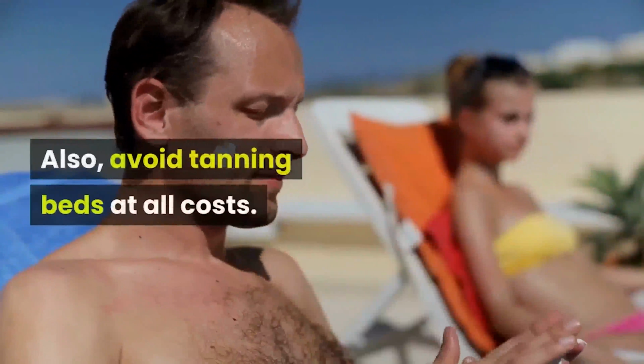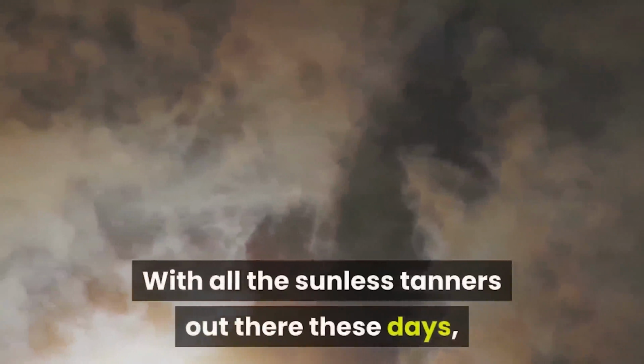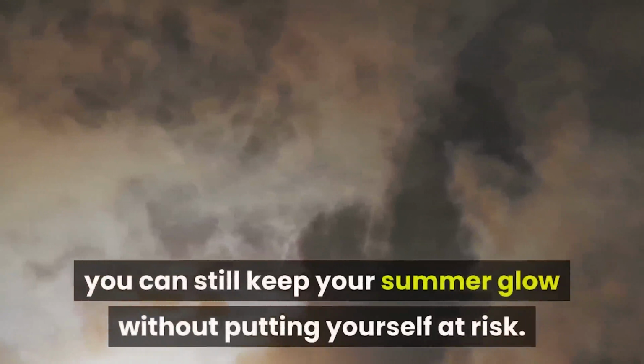Also, avoid tanning beds at all costs. Though you may want to extend that summer tan into the winter, the risk of skin cancer is not worth it. With all the sunless tanners out there these days, you can still keep your summer glow without putting yourself at risk.